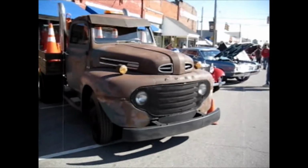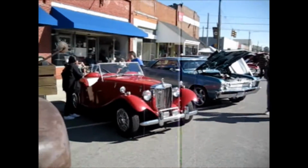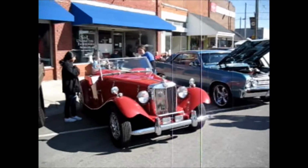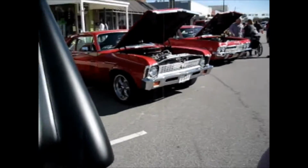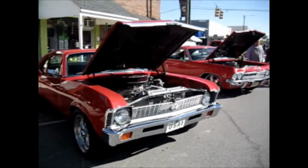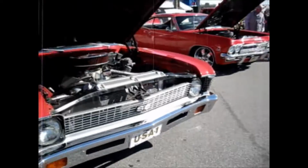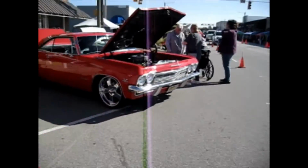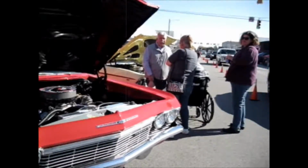Old Ford truck, still runs great. An MG, maybe this is what Santa drove in. Red and white, Santa's colors. Another SS. Dull black. Dull black, yep. SS stands for Super Sport, in case anybody wonders.